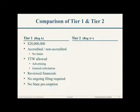So the Tier 1 is great for a company that isn't really qualified yet for a Tier 2, hasn't completed these PCAOB audits for 2 years. It allows you to get going for up to $20 million, and then if you're tactically targeting the states where you need to register to, let's say, a handful as opposed to all 50, it can be an efficient process and a great way to get you going. Let's take a look at Tier 2, otherwise known as Reg A+.